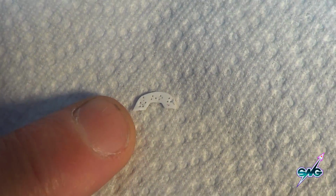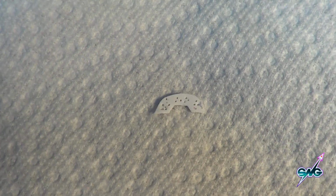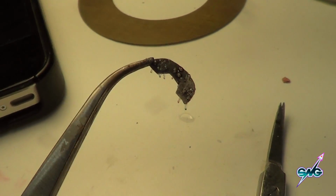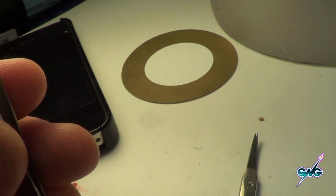God, it's hard to find. I mean, here's my finger next to it, just to give you an idea how little that thing is. And I have to do it for all of them, which is not going to be a picnic, but I just feel it'll look better. So I'm going to paint this black first, then we're going to install the fiber optics, then we're going to test it. So here we got this little tiny guy, and it's got fiber optics in it.